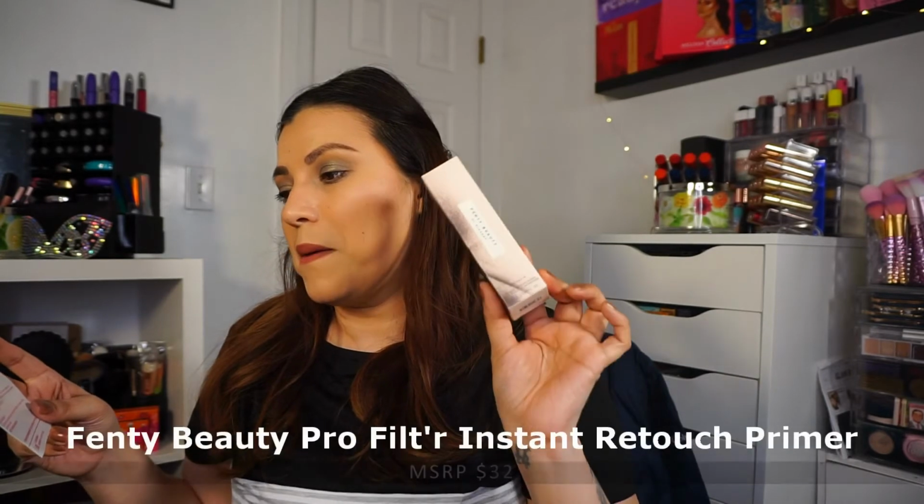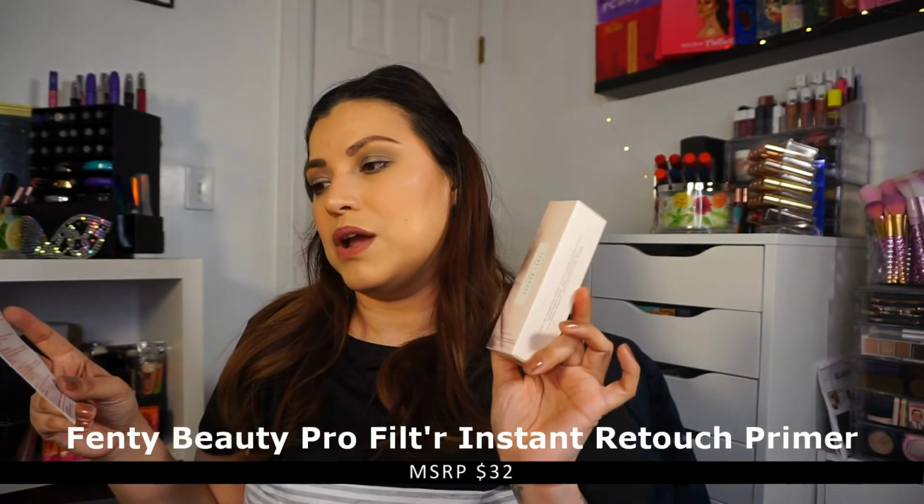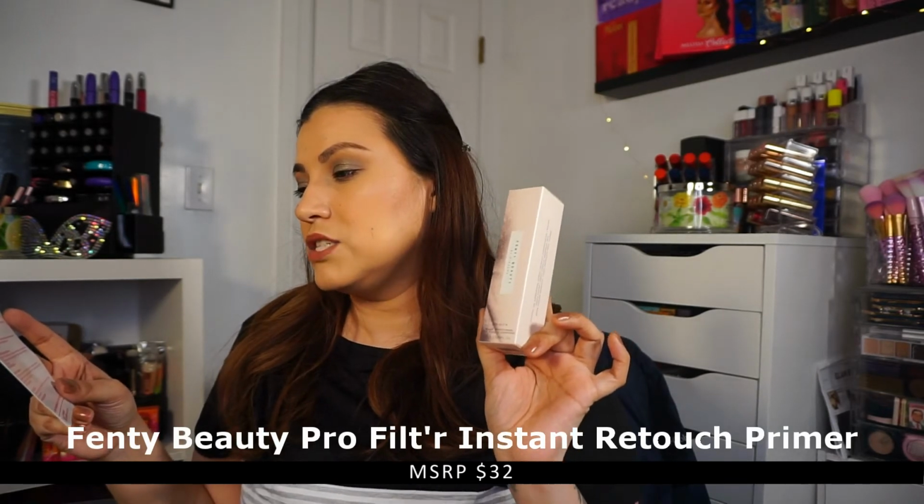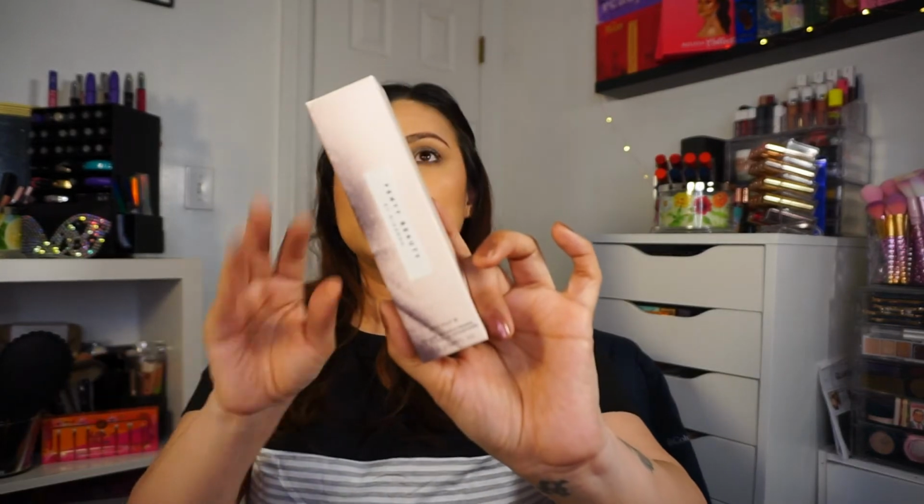Okay guys, the last product, and I'm so excited it was in my box, and I was hoping that I got this because I heard some people got this. This is the Fenty Beauty Pro Filt'r Instant Retouch Primer, a universal makeup primer for all skin types. This shine-stopping Pro Diffusing Primer smooths the way for better foundation application and long wear with an instant retouch effect. This retails for $32.